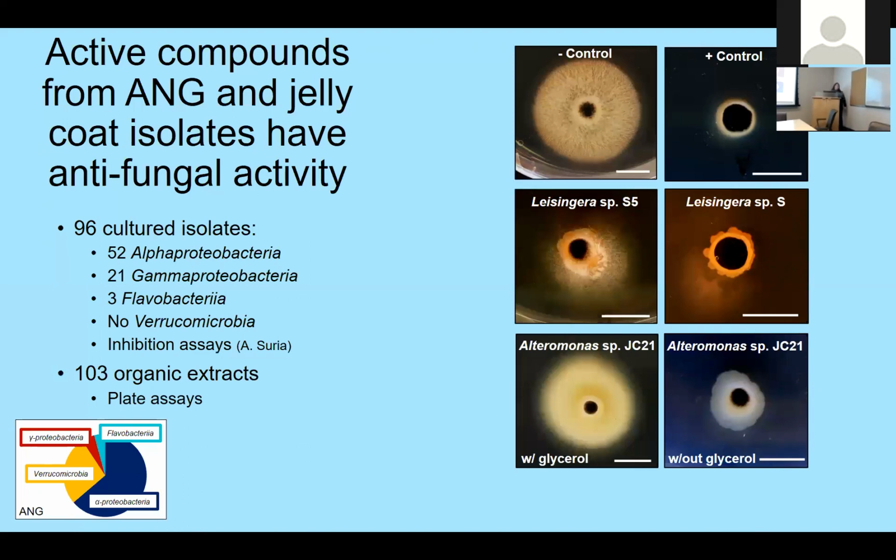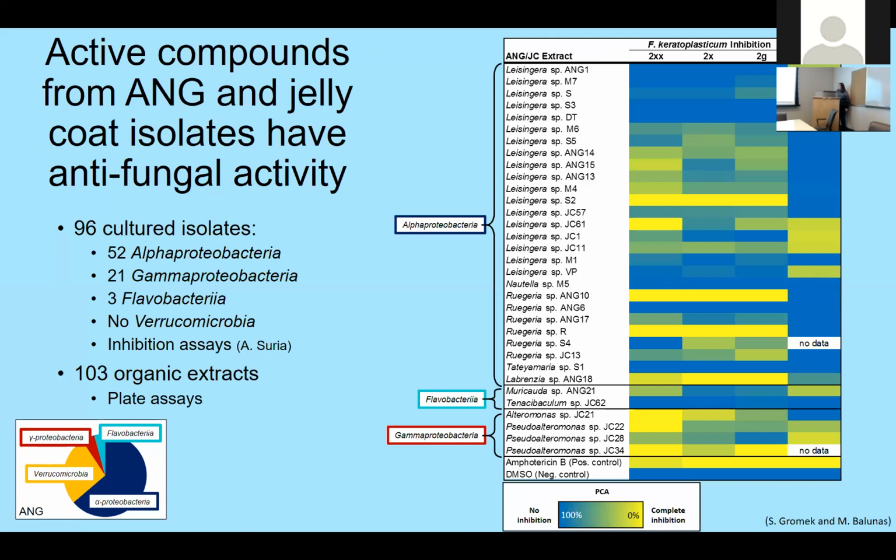We then collaborated with a lab in the pharmacy department at UConn, and they obtained a number of organic extracts from these isolates and did plate assays. This is the Balunas lab, and this is work done by Samantha Gromek. And in this heat map, I've got the extracts sorted by isolate type. So these are all the alpha proteobacteria. I've got the controls down here at the bottom. We tested against 3 strains of Fusarium and the human fungal pathogen Candida albicans. And the yellow indicates that there was complete inhibition of the fungus, whereas the blue indicates no inhibition.